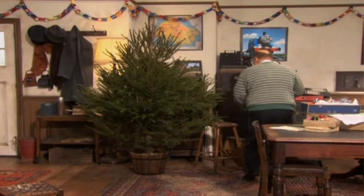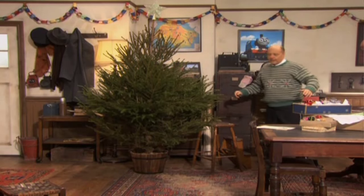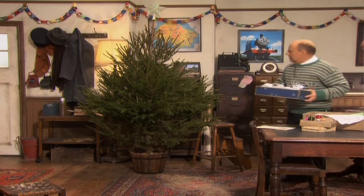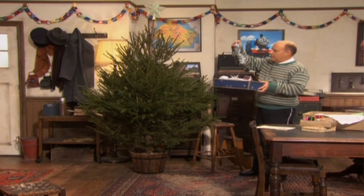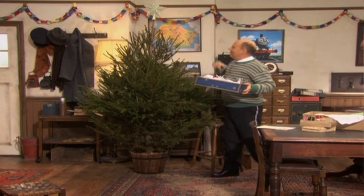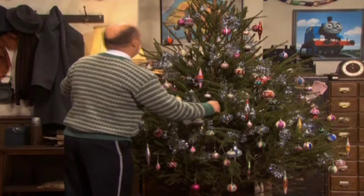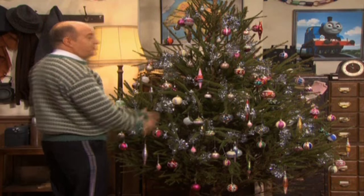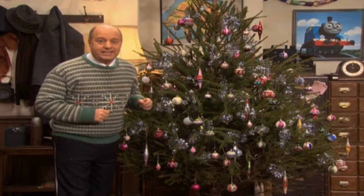I was up here, up this ladder. Oh, there we go. There. Perfect. Right. Now, let's get the rest of these decorations up. Oh, no, not that one. Let's see. Oh, what about a bit of this? Oh, that's nice. Could put that there. Oh, yes. Oh, look at that. Doesn't our tree look wonderful? So bright and colourful. I'm sure all the other engine drivers will think it's splendid.